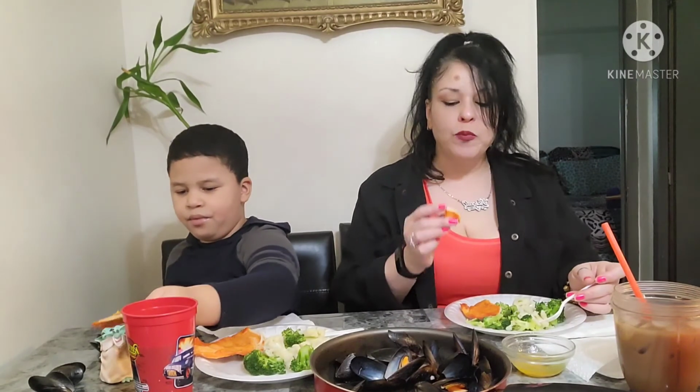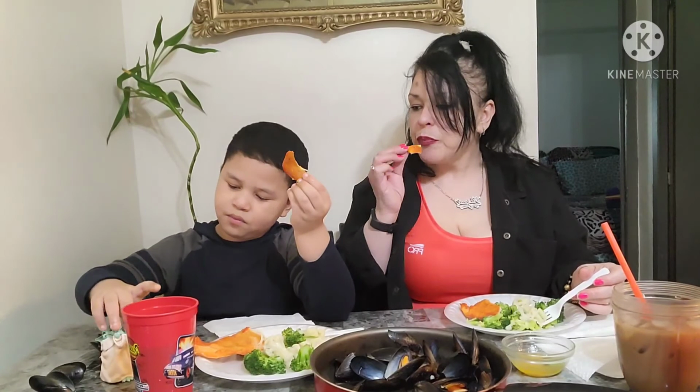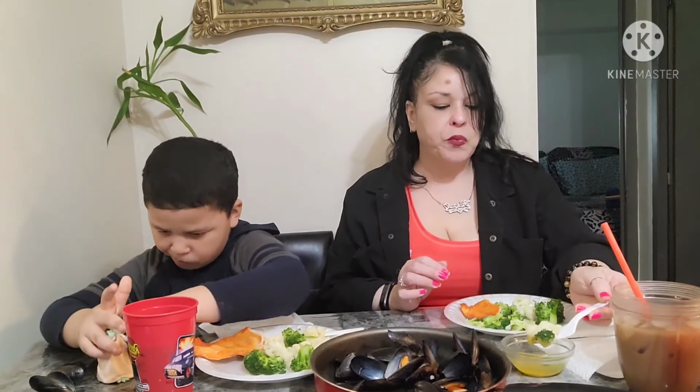Here you go. It's just breast. Butter. It's kind of dry. You gotta chew it really good. No, baby. You gotta chew the meat really good, because it's dry. I made the meat in the air fryer. Maybe you'll have to take a bath out.